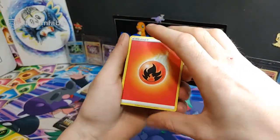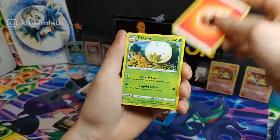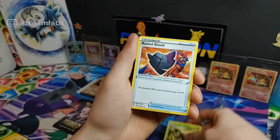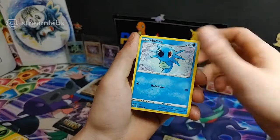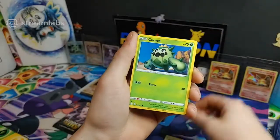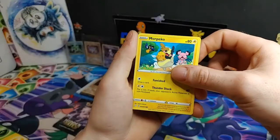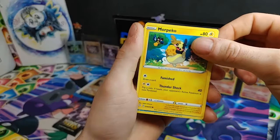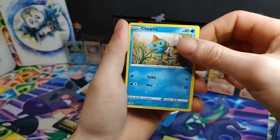Jeff with the thumbs up. Get the fire energy. Eldie Goss. Dart Tricks. Rested Shield. Cuffant. Horsey. Cacnea. Got a Morpeko. Snubbull. And a... I always forget that little owl. Doesn't matter, he's not a Rowlet. So, Chewtle.